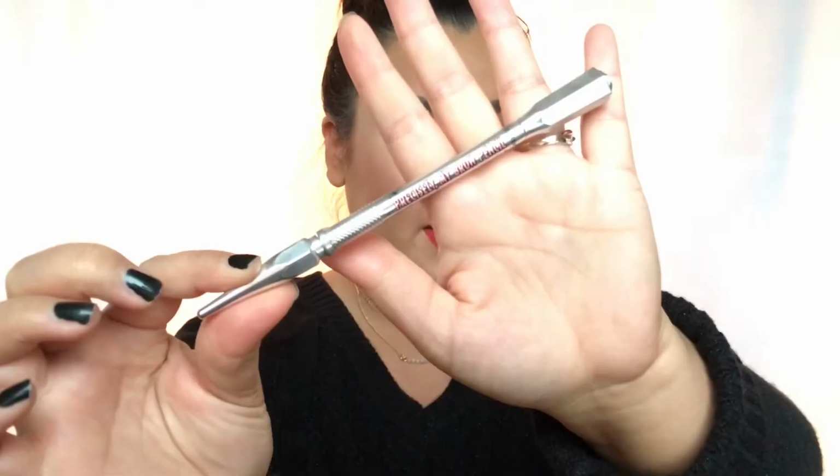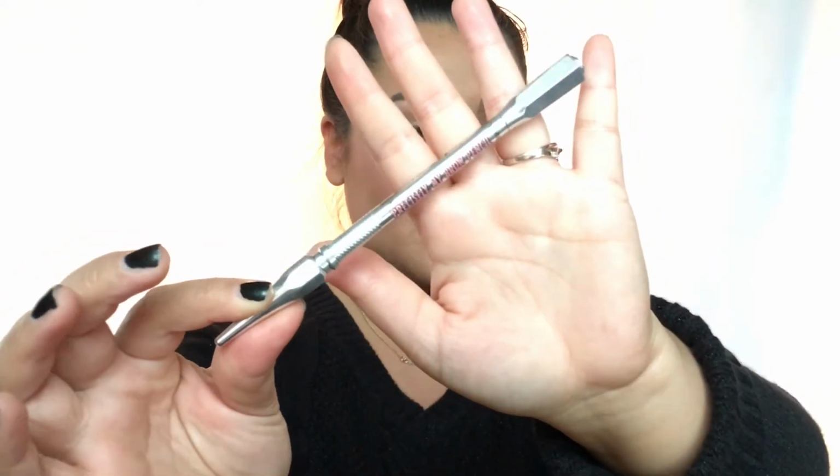The next product is from Benefit Cosmetics, and this is the Precisely My Brow Pencil in shade 6. Here's what the packaging looks like. I think it is so awesome how this is shaped. The thing that I love is how long lasting it is. When I apply it at like 9 o'clock in the morning and then I take off my makeup at like 12 o'clock at night, my brows still look so perfect, just like they were freshly applied. Out of all the brow products I've ever tried, this one is hands down my favorite by far.